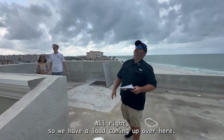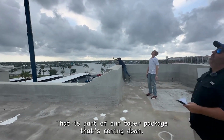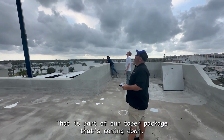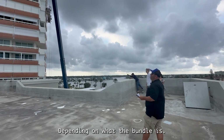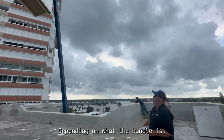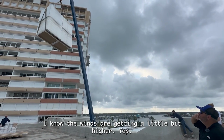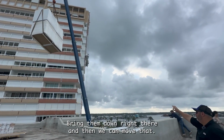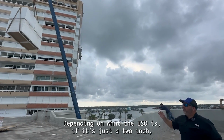All right, so we have a load coming up over here. I just want to get you back a little bit. That is part of our taper package that's coming down. So we do four bundles at a time, depending on what the bundle is. Stop them right there. I know the winds are getting a little bit higher. Yep, bring them down right there, and then we can move that depending on what the ISO is.